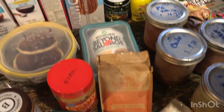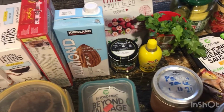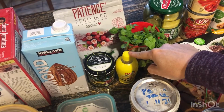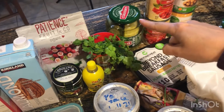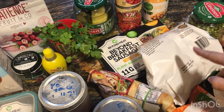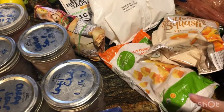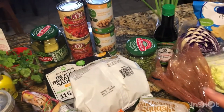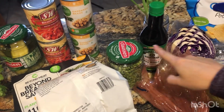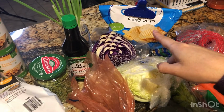Homemade breakfast burrito that I did. We are gonna have Beyond sausage in the cabbage dish I mentioned earlier. We've got some Better Than bouillon because I don't always have stock available. Some lemon juice, some dried fruit, some cilantro. Sometimes I like to eat pickles as a snack. Beyond breakfast sausage. We're gonna have some of that with the last little bit of frozen hash browns and some peppers. We've got frozen butternut squash, a whole bunch of things. We've got canned tomatoes, we've got canned chickpeas, we've got dry green lentils, some soy sauce, some green onions, some potato chips.